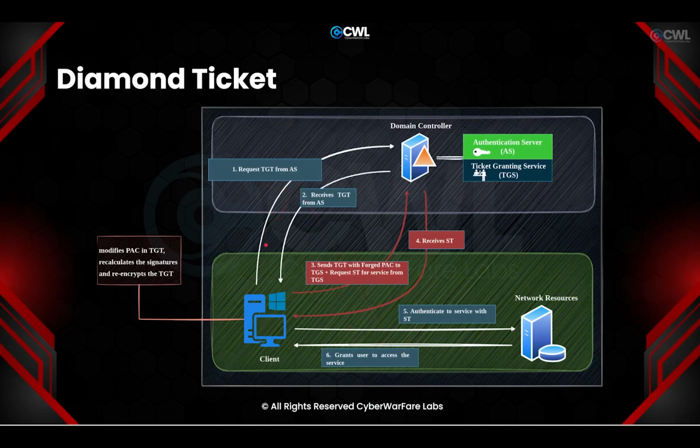First, it will ask for the TGT, and then it will receive the TGT, then it will use that TGT to ask for the service ticket, and when it receives the service ticket for the particular network resource, it's going to use that service ticket to access the network resources. So it revolves around the ticket. Here, if it was a golden ticket, this first and second step would have been generated offline. That's the main goal of the golden ticket. So this step will never happen. The TGT will be forged offline, and that TGT will be used to get the service ticket from the domain controller to access the other resources.